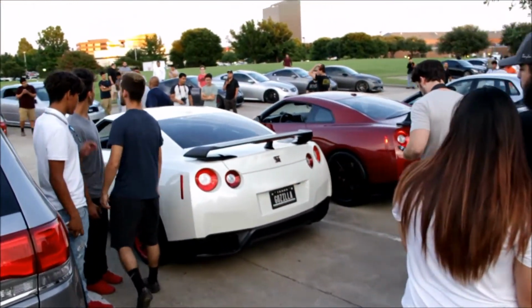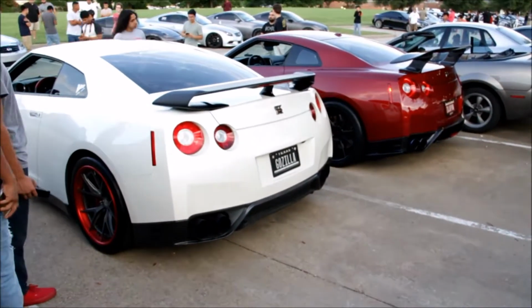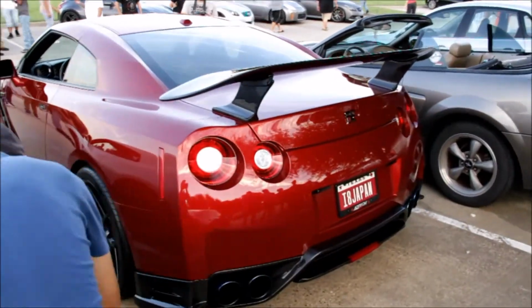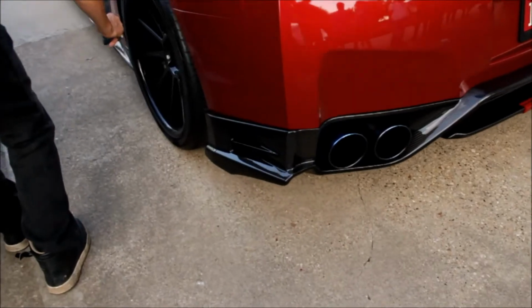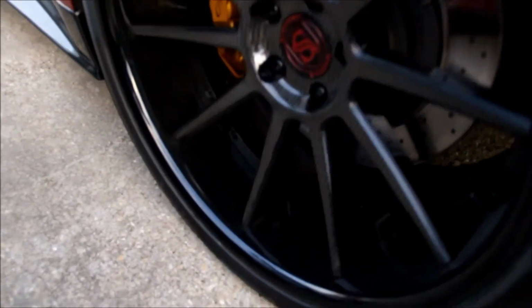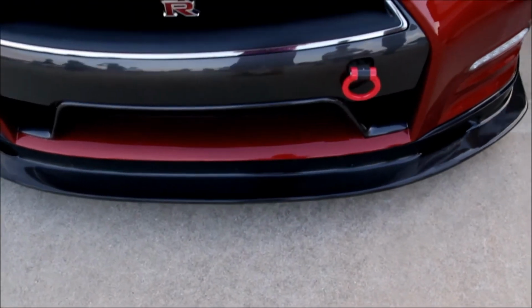Another GTR just showed up. And Lauren's petting the dog, that means we're taking it home. This dude has all kinds of carbon fiber. The wing, the diffuser, even his wheels are carbon fiber. Front lip too, and even the hood vents.